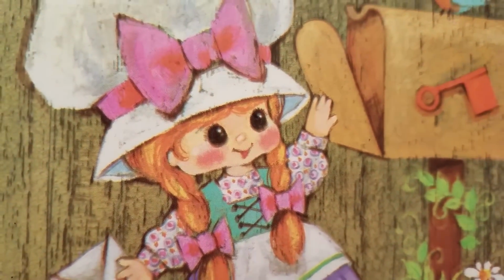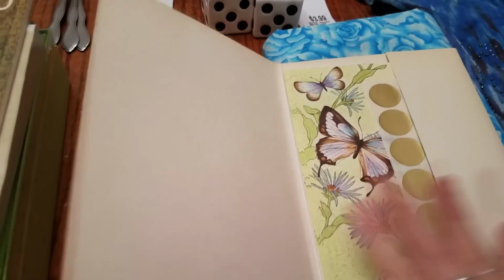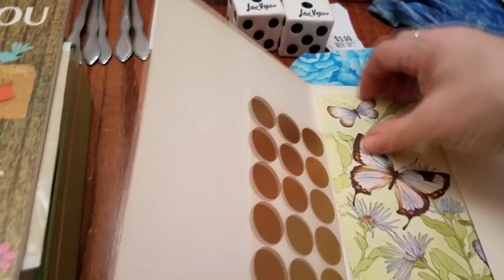Yeah, look at that face. So yeah, that will be sold. This one will probably be 15 to 18. And then this one is kind of cool. I actually remember these. It looks like one might be used. This is for you youngins.